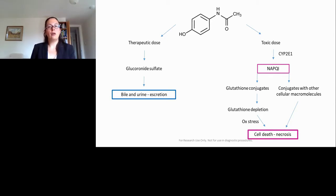However, if the APAP is ingested in a toxic dose, in an overdose, it is metabolized in the liver by the CYP2E1 enzyme, a member of the cytochrome P450 family, and converted into an intermediate molecule called NAPQI. NAPQI can rapidly conjugate to glutathione, and if in excess, it can rapidly deplete the whole glutathione pool of a cell, inducing oxidative stress. Furthermore, NAPQI can conjugate with other cellular macromolecules, for example, phospholipids, and the two pathways converge into inducing hepatocyte cell death by necrosis.